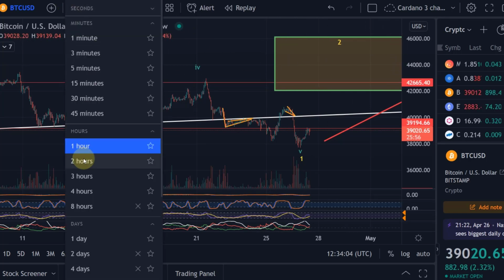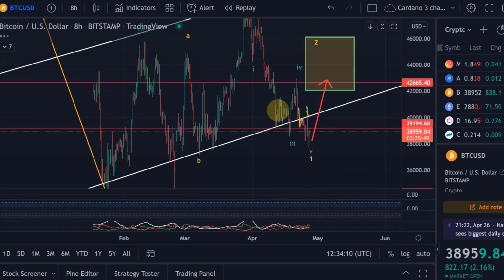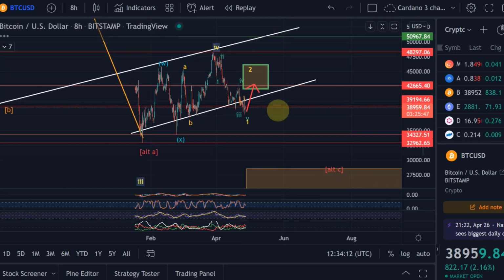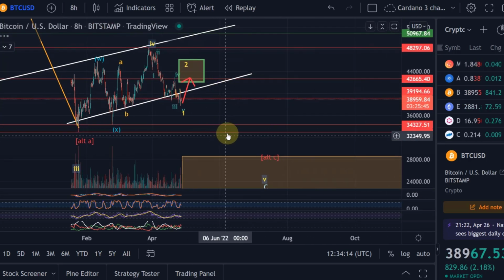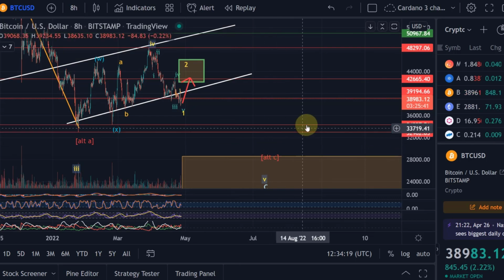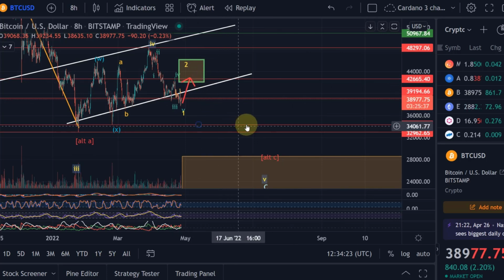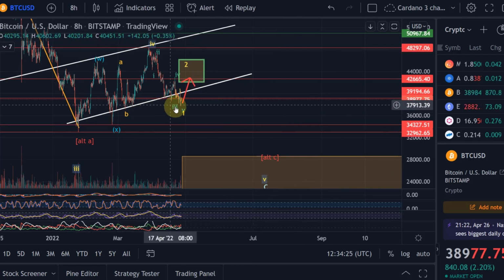So what should happen after that? Well, as soon as we reach that area, we do expect the price again to turn around, and we would then go down in a third wave, which will be somewhere down here, maybe around 34.5k, maybe lower, moving then up in a wave 4 again, and then coming down in a wave 5. So it will be a bit of a lengthy process again.